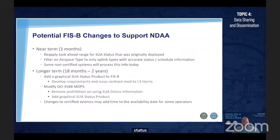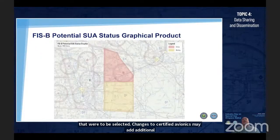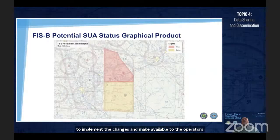Changes to certified avionics may add additional time to the availability date, as obviously manufacturers would then need to implement the changes and make them available to the operators. And finally, on our last slide here, we provide an example output of what a graphical SUA status product could look like, taking the previous MOA status as an example and providing two boxes here, one for an active and one for a waiting MOA.